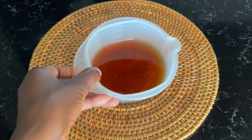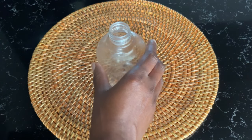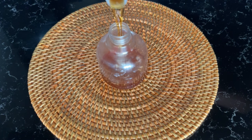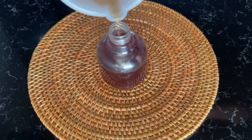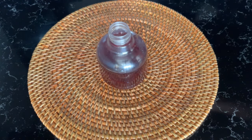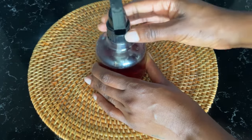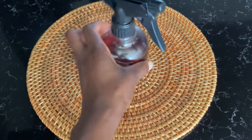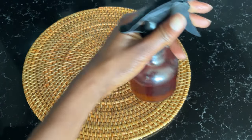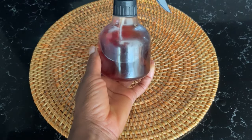So I'm going to go ahead and transfer my water into my spray bottle. So guys, now this is my treatment. It is ready to be used. You can keep this in the fridge for at least 7 to 10 days and you can use this at least 3 times in a week, depending on how much time you have.